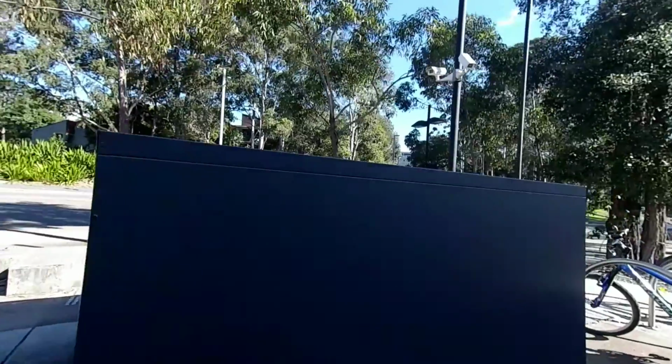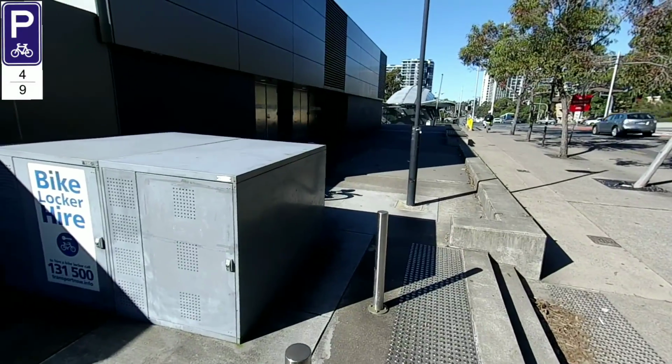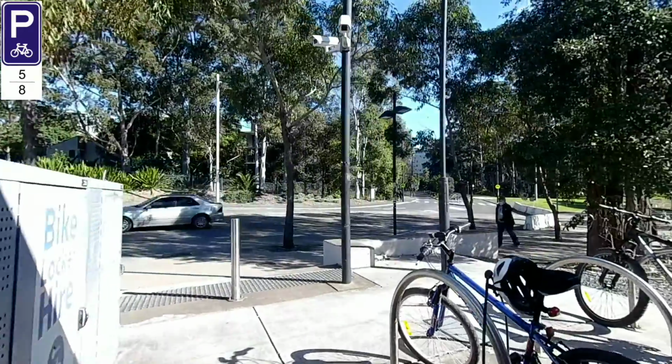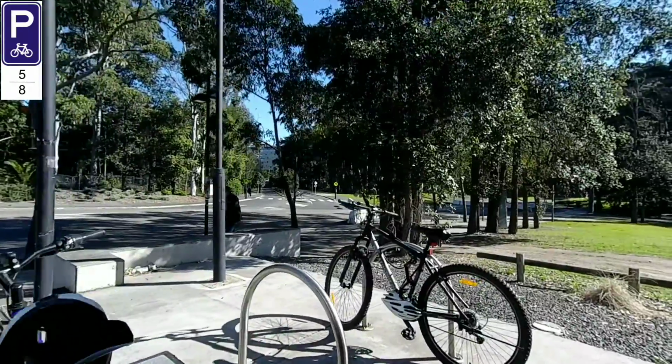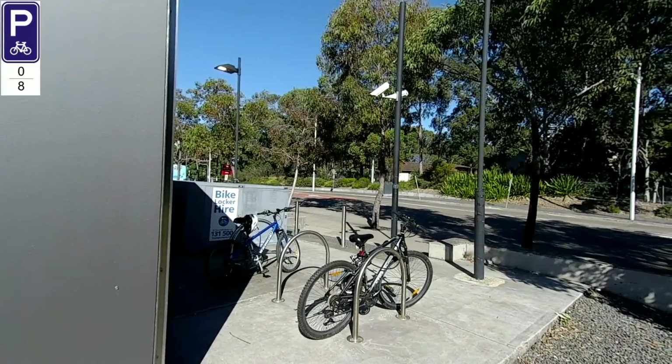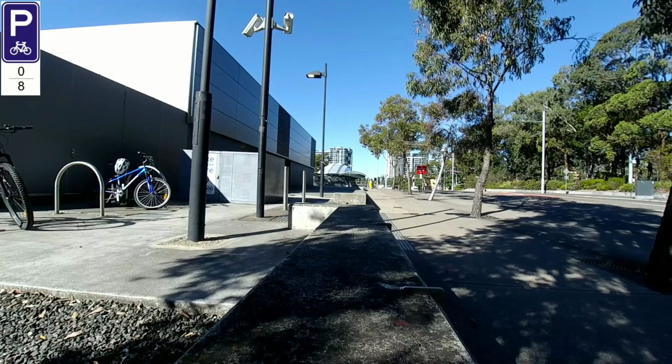Now for the location principles. At just over 50 metres away, the racks and lockers are unfortunately not as close to the station entrances as they could be, although full marks for actually providing parking at both station entrances. In both cases though, there is no signage to indicate the location of the bike parking.